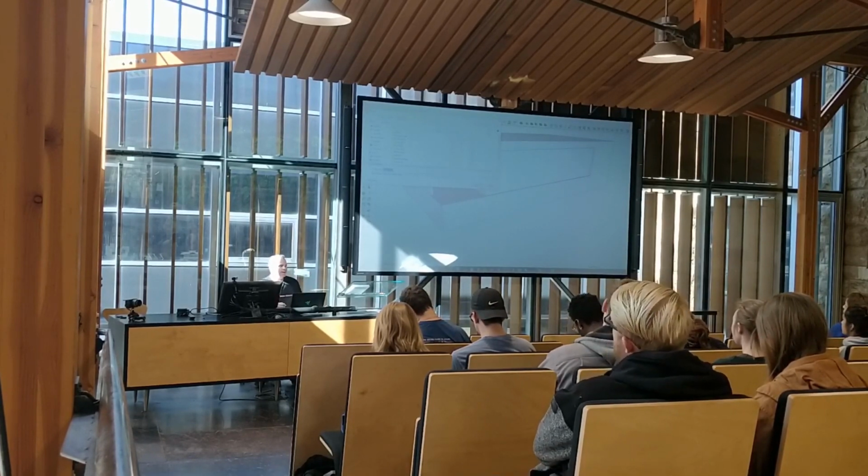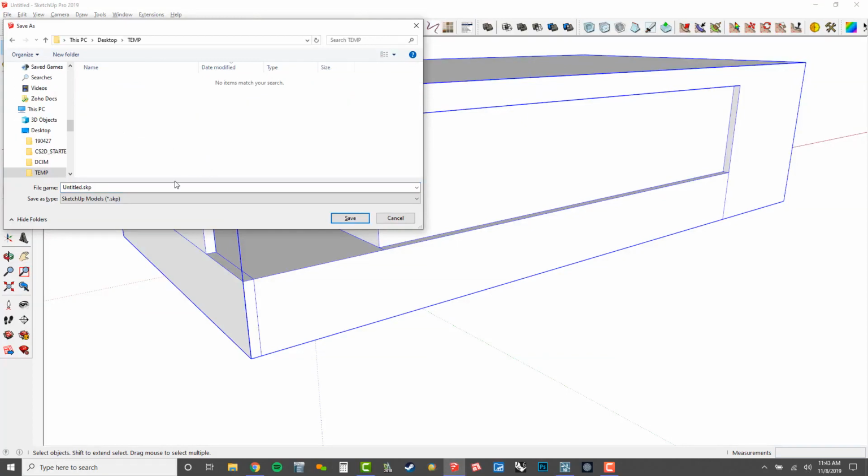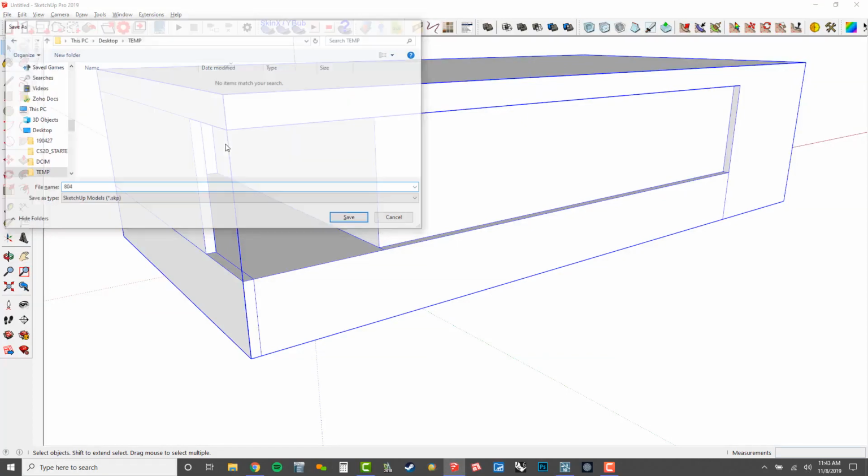I can't stress that enough. It's so easy to get going in SketchUp or in any program, and you start knocking out all of this work, and if you don't save it somewhere, then the autosave is kind of hopeless. It doesn't have a path to save to. So I'm just going to save this to my desktop temp, and I'm just going to call this 804.